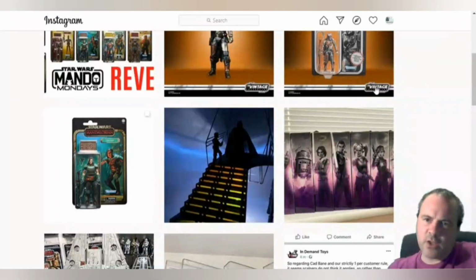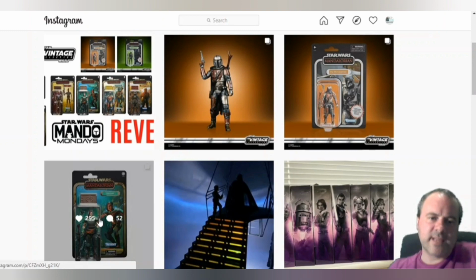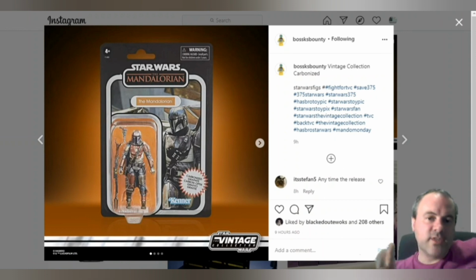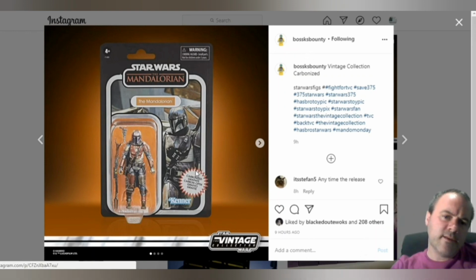So if I close that, I'll go on to this other album, because he had a few. There it is, that's the 6-inch ones. These are all vintage here now. And there he is, there's the Mandalorian there. These card backs don't look as shiny and glossy as I thought they were going to be. They must have something on them, but the figures look carbonized. The cards look almost the same, except for these little offer sticker type things.